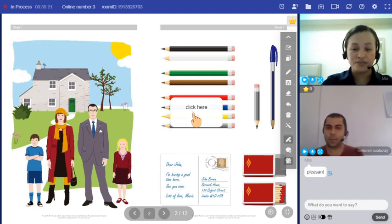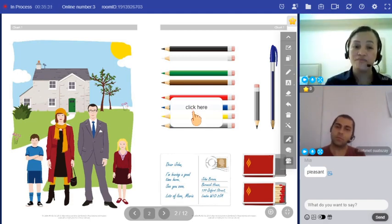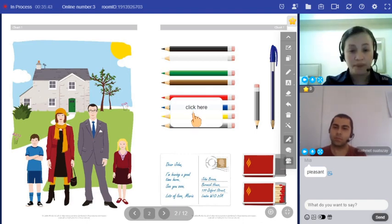Now let's continue with your new work. Repeat: buy. Okay, listen. The word buy is a verb. To buy means to get something from a shop in exchange for money. For example, I buy food from a shop near where I live, or we buy clothes at a clothes shop.